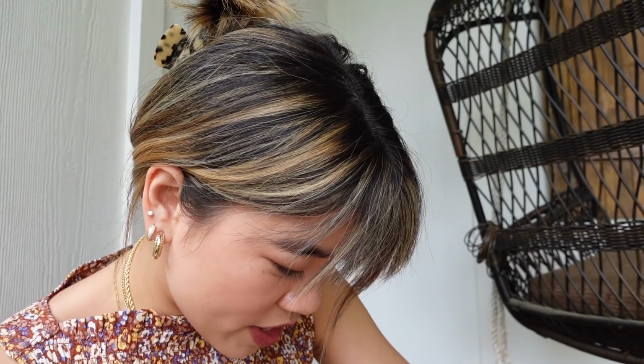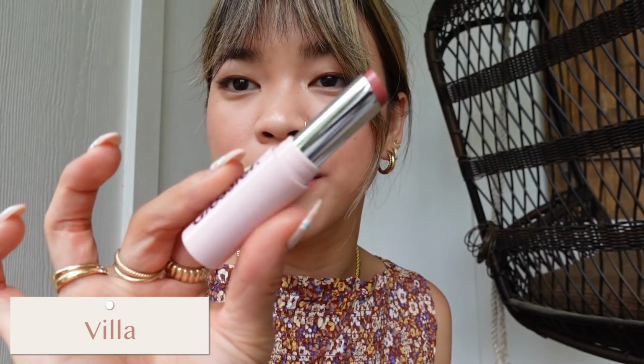I'm gonna throw on a more kind of summer shade. I think I'm gonna go with my favorite that I called right in the beginning, which I think was Villa. Yeah, we're gonna do Villa next because I think y'all are gonna all love Villa. So Villa right here. I still have a little bit of that other shade on. As you can see, it kind of stains the lip a little bit. So you have a little bit of remaining color, which is really nice, but this is Villa.